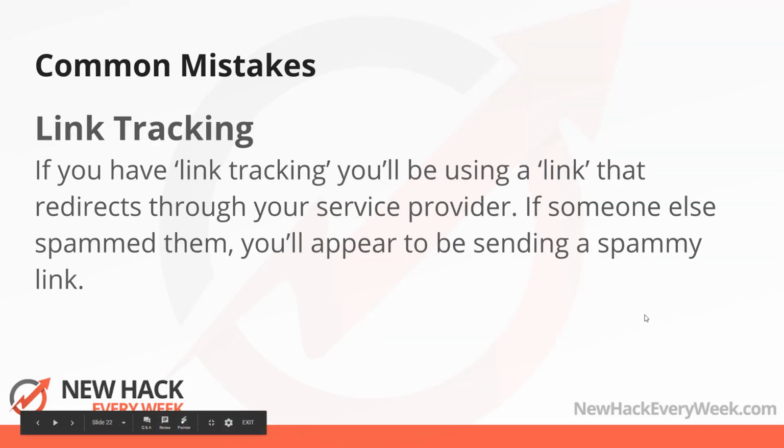Some common mistakes. So link tracking. Link tracking is when you're using your provider, and let's say you're using MailChimp or something like that. You put on link tracking because you want to see how many people click on the links and who clicks on the links and all that kind of stuff. Now look, that's super useful. But if you don't actually have a use for it, turn it off. If you're changing your customer journeys and stuff like that based on what links they click, and you're doing lead scoring and all that, totally makes sense.